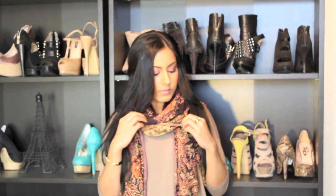And then this scarf is from H&M. It is from last year, or actually maybe 2 years ago. It's just a really nice earthy tone scarf, and it has this floral print on it. I always get lots of compliments on the scarf, and I only paid like 15 bucks for it, so it was a steal. Everyone loves it, and I'm so happy that I purchased it when I did.